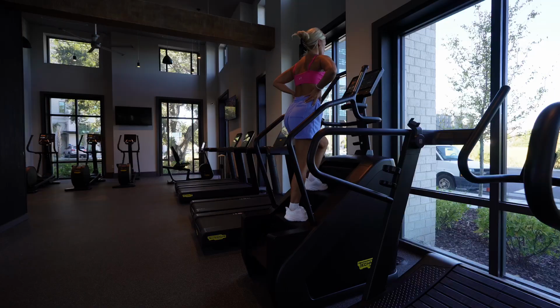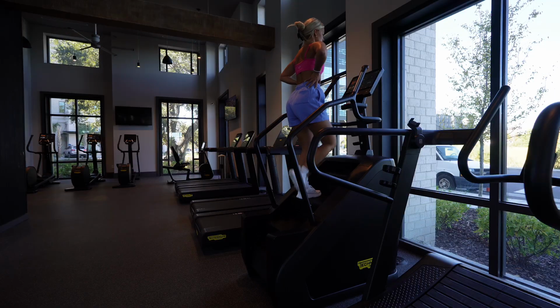Cardio went down to 35 minutes. So I split it up 17 and a half, 17 and a half. Half on the stairs, half on the treadmill. I popped in a podcast and walked my little life away.